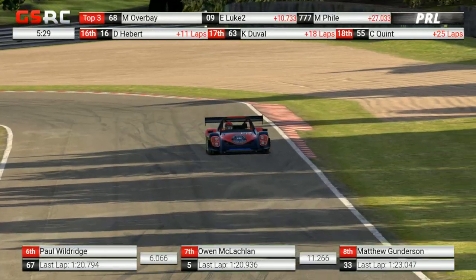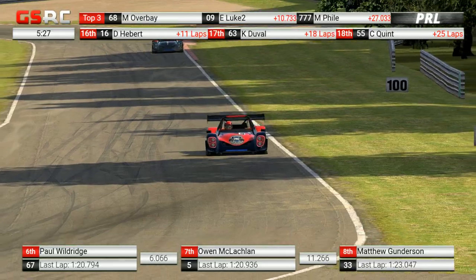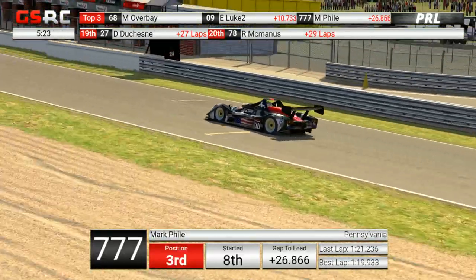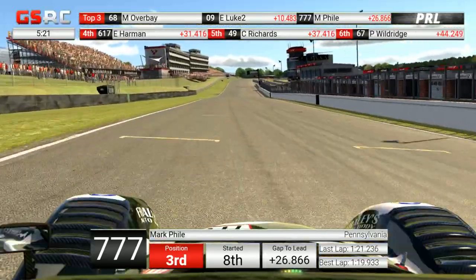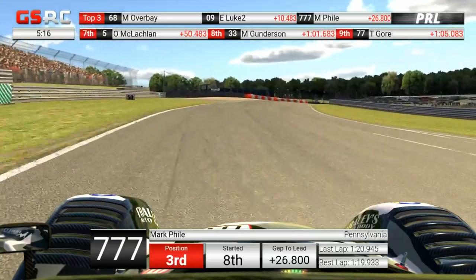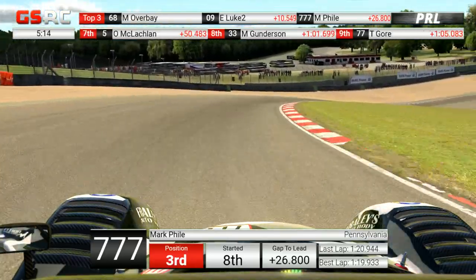So back to our run through the order. Mark File sitting in third. The 777 started in eighth place, yet again showing himself to be a steady and consistent driver. Just needs to be a little bit faster. Maybe he could get some wins.